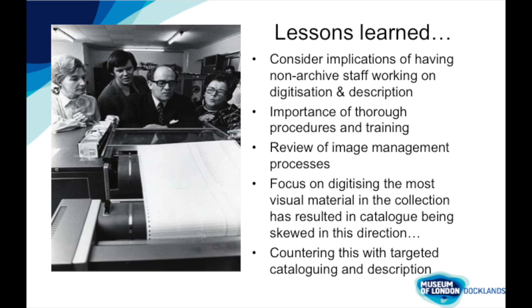So the final lesson we're taking from this is to carefully target our approach to description. As we continue our work in editing and improving the catalogue, we are really targeting areas which might not be reached by our digitisation work. For example, financial records and corporate records, which maybe have less visual appeal and so aren't really top of the list for digitisation by our researchers or by Sainsbury's. So by targeting that material and by enhancing the description and arrangement of those records, we can ensure that they're as findable as their digitised counterparts.